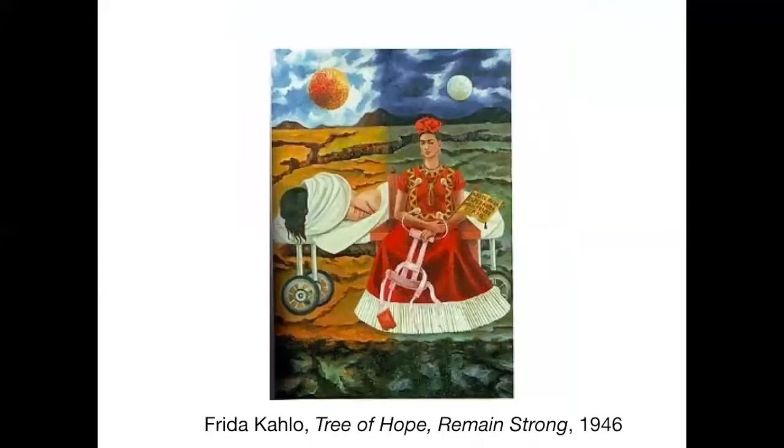And here's Frida Kahlo in the flag. It says, "Tree of Hope remains strong." So on the right side, she's in her traditional Mexican dress. She looks healthy and whole. And what's going on the left side? It's post-surgery. She's in the hospital. And you see this cycle of day and night, and the landscape looks somewhat barren. But this really speaks to me, this image. This is just my own personal interpretation.